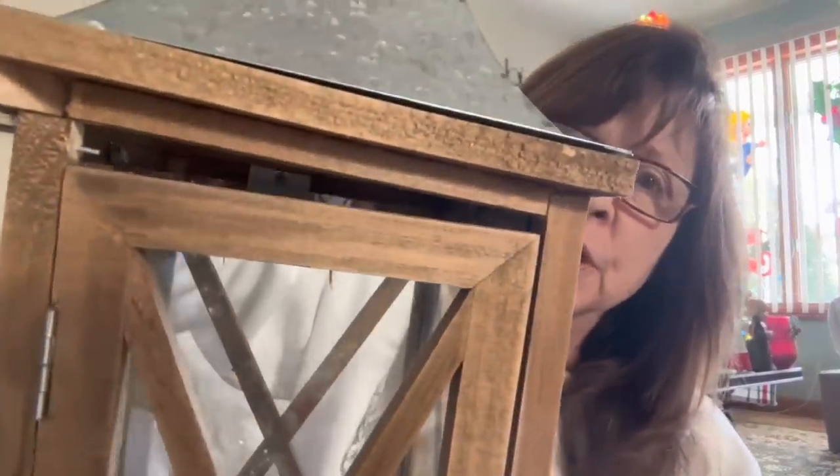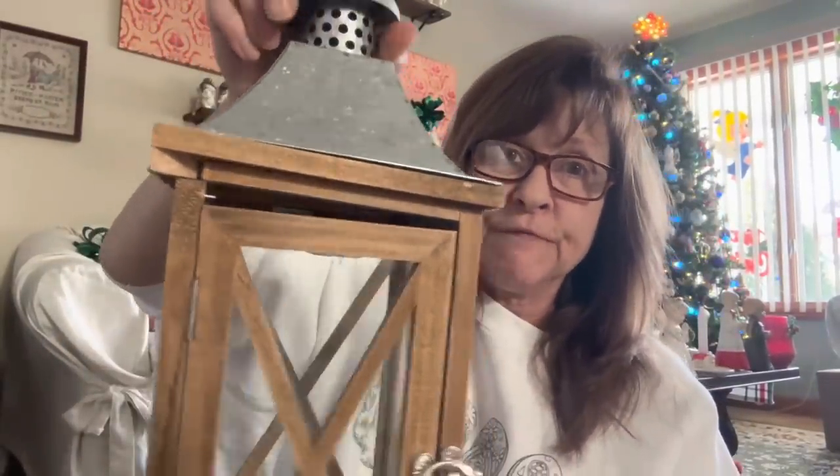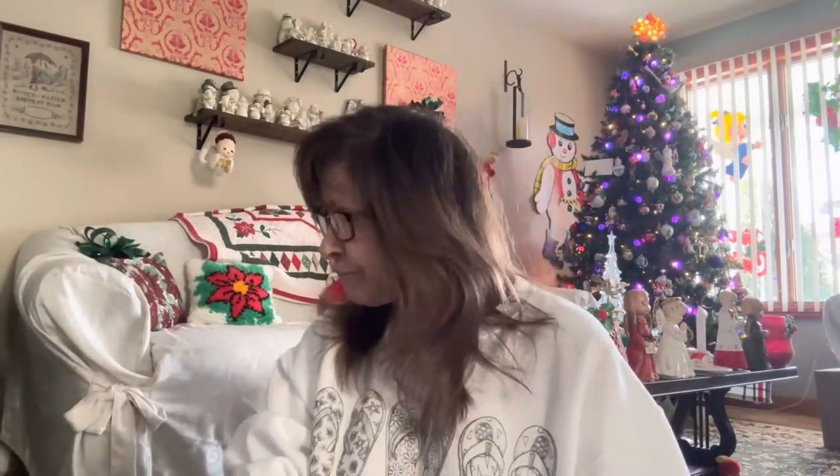It came out. See, there's the little nail there. This is supposed to be down here. I might be able to fix that, but you know what? It's really not that big of a deal. So I was very, very happy to find those.